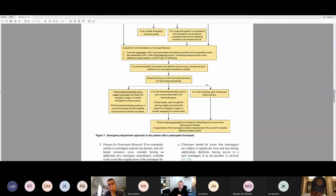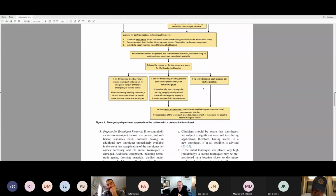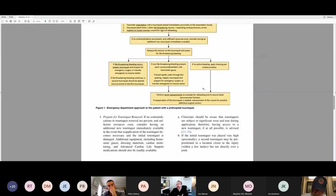But as we look at preparing for tourniquet removal, actually, we want to make sure that we have the necessary backup equipment there, ready to go. So when we take that tourniquet down, we are, again, ready for what's next. And in my mind, that's a couple things. Number one, it's an extra tourniquet. Because these things do fail. They do break. The windlass can break.